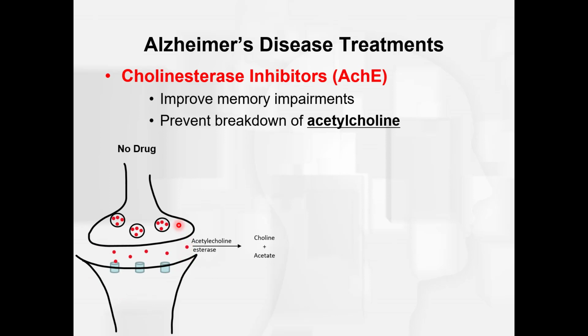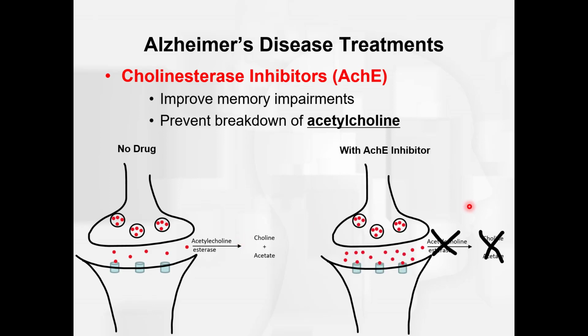Here you have our presynaptic neuron, our postsynaptic neuron, these are our receptors embedded in the membranes, here are synaptic vesicles, and the red dots represent the neurotransmitter, and we have some acetylcholine here, and then acetylcholinesterase breaks it down into choline and acetate, and it's no longer an effective neurotransmitter. Now, if we give a cholinesterase inhibitor to someone, it's inhibiting this enzyme. We no longer have this breakdown, and you can see we now have more neurotransmitter in the synapse.